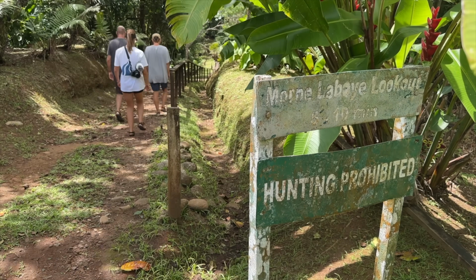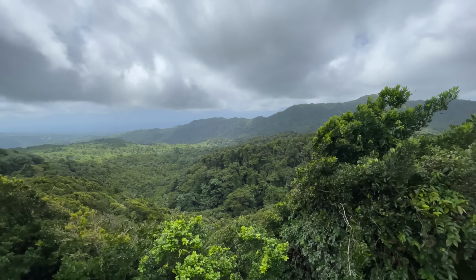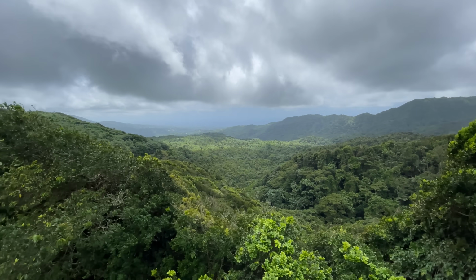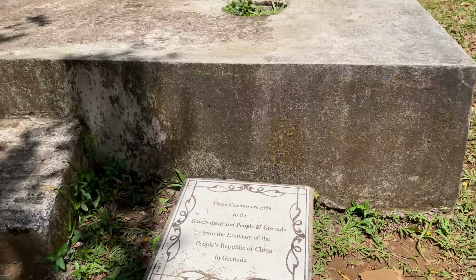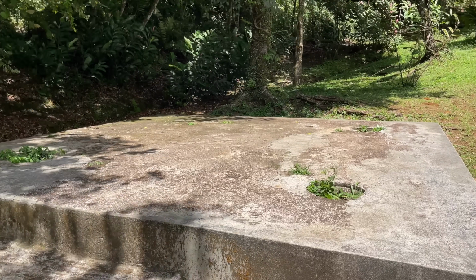On our way north, we decided to stop at a lookout and stretch our legs. The view was, of course, spectacular. I was, however, slightly underwhelmed by the pavilions that were a gift to Grenada from China. Note to self, don't buy gazebos from Alibaba.